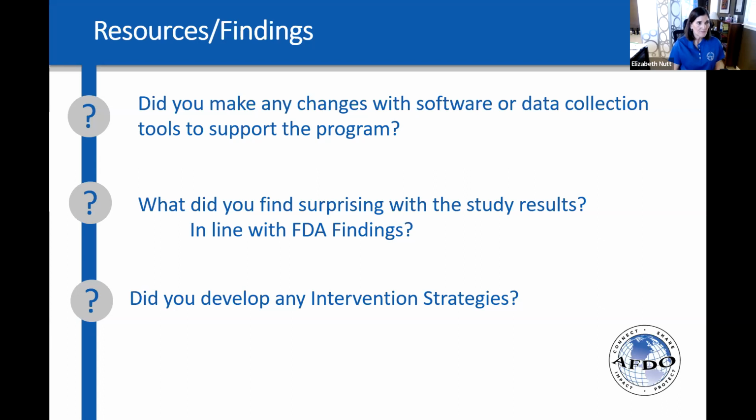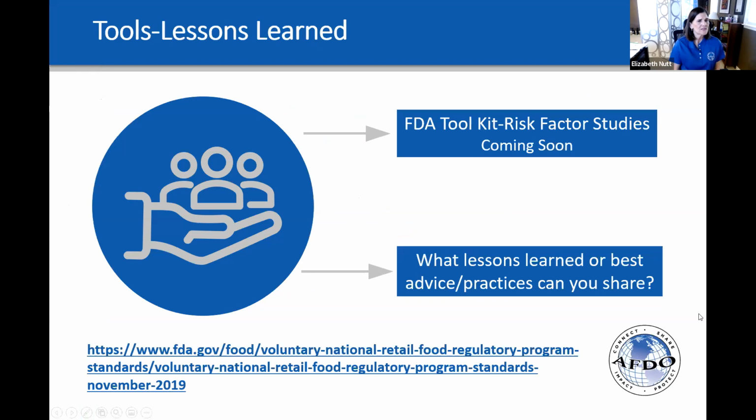So, Amy, if you want to go to the next slide, I don't know if this is the exact same website that Andre shared, but there is a website there that I think just takes you to the program standards page. But just to give FDA some advice, what would you like to see in the toolkit that was maybe lacking when you did your surveys, or that you found helpful, to make sure that they do include it? Morgan, do you want to? I'll start with you, Morgan.